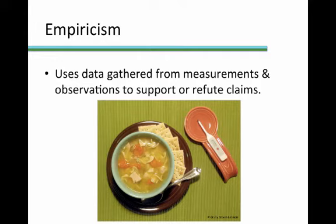So, for example, if we want to use science to decide if chicken soup makes a cold go away faster, it's not enough to take our mother's word for it. Rather, we need to make empirical observations of sick people who are given chicken soup. One way to do this that can be measured in the same way by anyone else performing the same experiment is to record the number of days a cold lasts for those given chicken soup and those who are not. That would give us some empirical data to help scientifically support or refute the claim that chicken soup makes a cold go away faster.